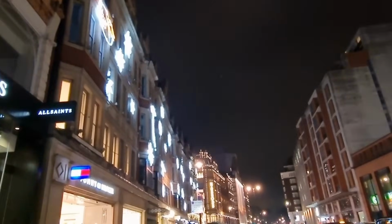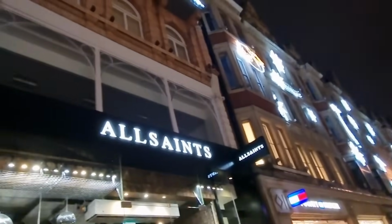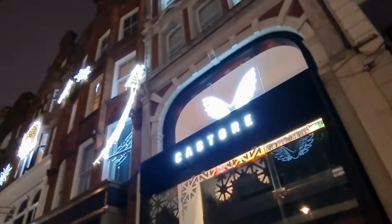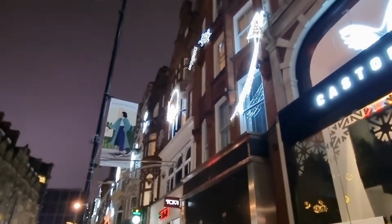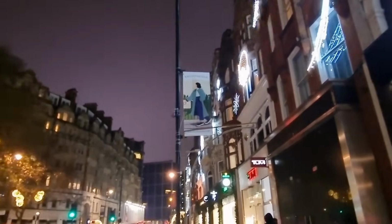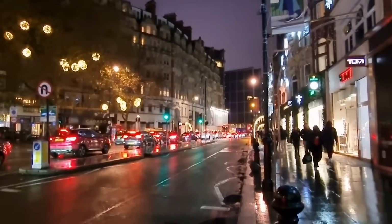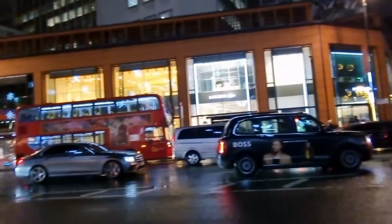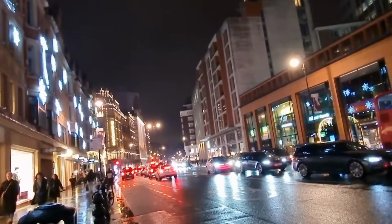We're approaching Harrods, guys, as you can see, but all along these shops here, there's all these lights, shaped like shooting stars, like wings, all the way along, which is really, really pretty. And I call them the glittery walking sticks, because they're curved over. Can you see them? The glittery walking sticks have returned, but we're going to Harrods.